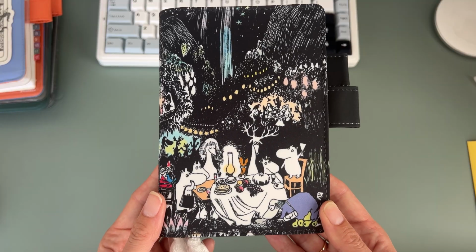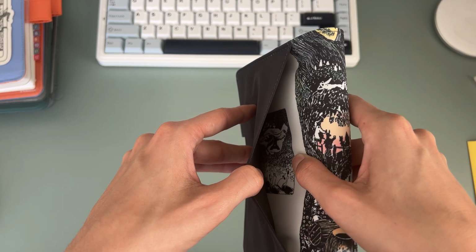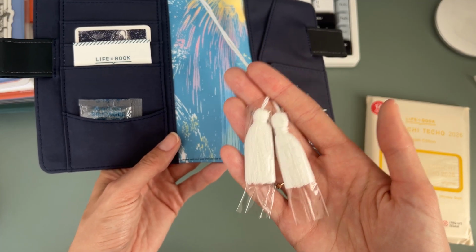I love how many designs are hidden throughout this cover, in the back pocket, on the inside pocket, and I also love that the tassels are inspired by Moomin's tail. It is such a cute detail. I love it so much.